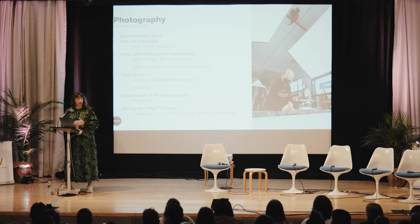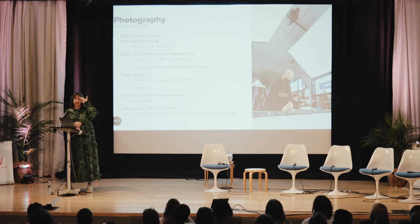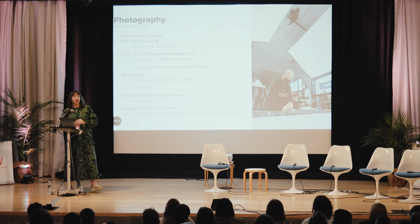We've also done some amazing tech solves. We outsource retouching, like I said, at Pixels. We had a vendor where they weren't sending back images up to 5 days later, sometimes not all of them. The only way we could contact them was via Skype. We had to download the images, and I was like, this is crazy. And I had worked with Pixels before, so I brought Pixels on, and it's been a lifesaver.